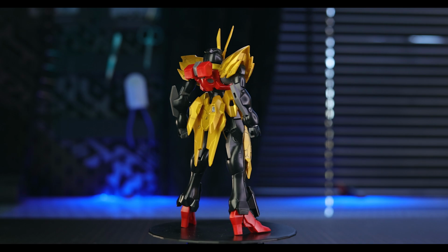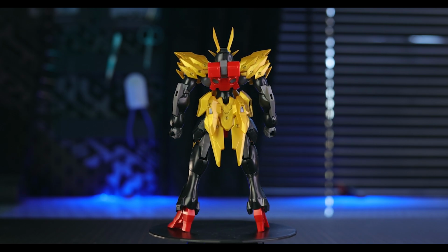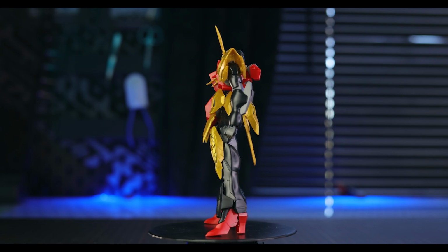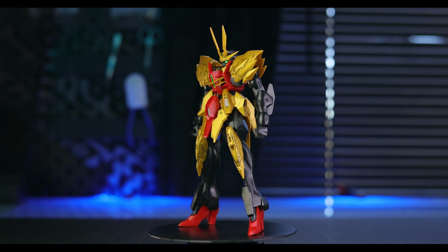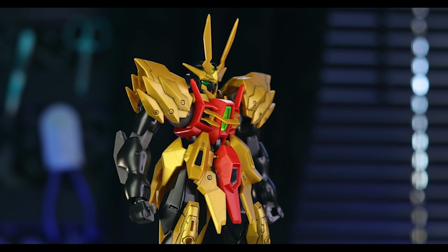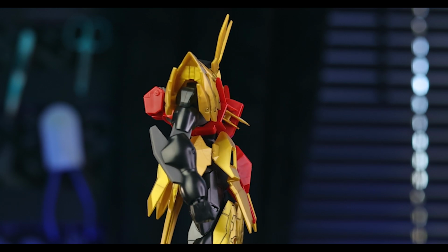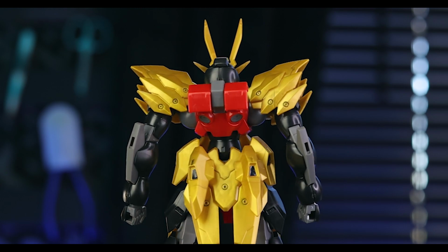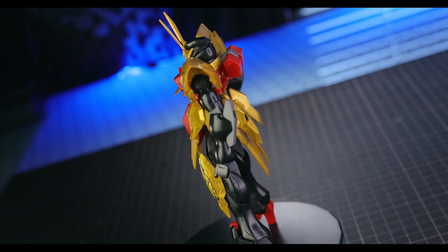When it does come to the model kit itself, this is one of the most unique looking kits I have ever seen. First off, when it comes to the color scheme here, we've seen plenty of kits that I can only describe as that Japanese lacquerware bowl color, as in red, gold, and black, kind of like we would have seen on some kits like the various versions of the Amatsu Mina. However, the color distribution here is ridiculously unique.